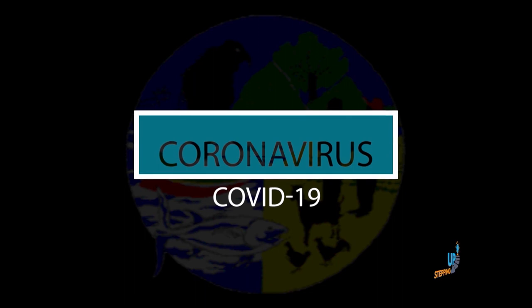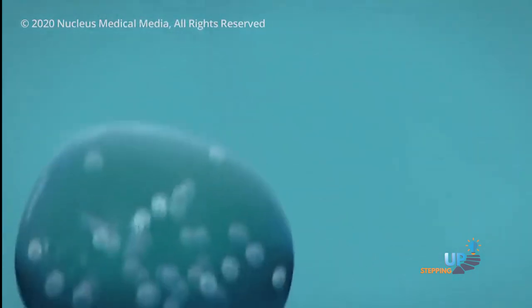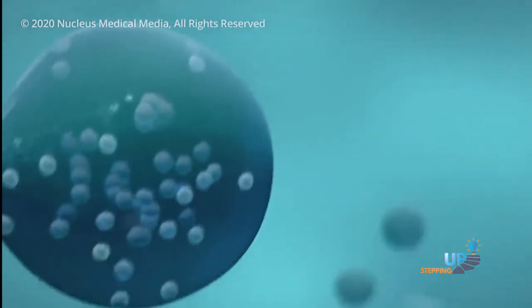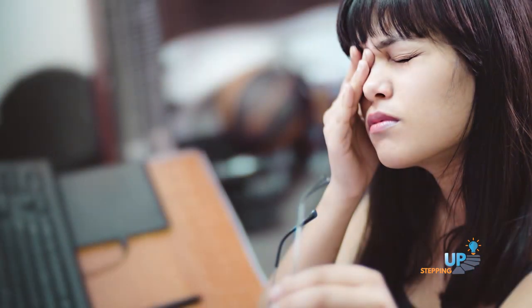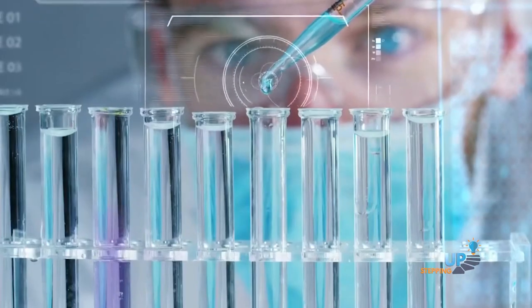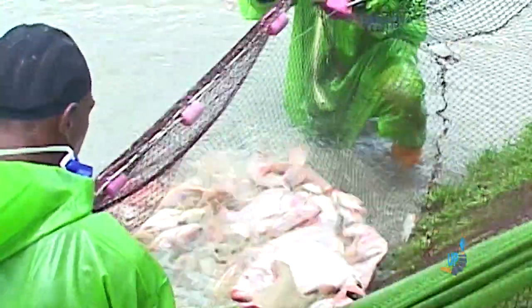COVID-19 is a new pandemic disease as declared by the World Health Organization. It is transmitted directly by respiratory droplets when an infected person coughs or sneezes, or indirectly through rubbing the face with contaminated hands. There is still no specific treatment or vaccine against COVID-19, and as such, the farming community should adhere to some special recommendations.